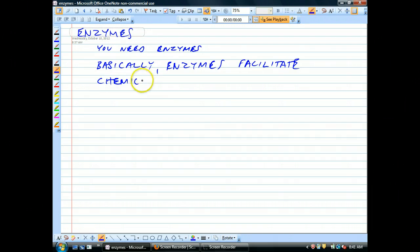Facilitate chemical reactions in living things. In fact, it's true that there wouldn't be living things without enzymes. See, most chemical reactions go way too slow.